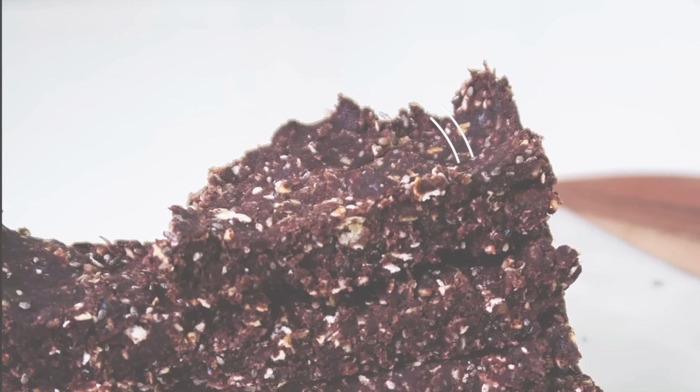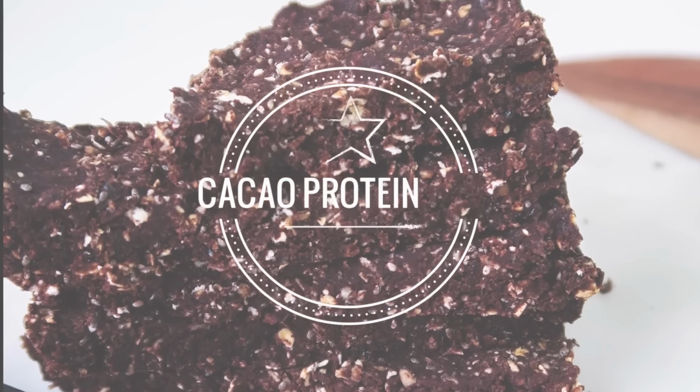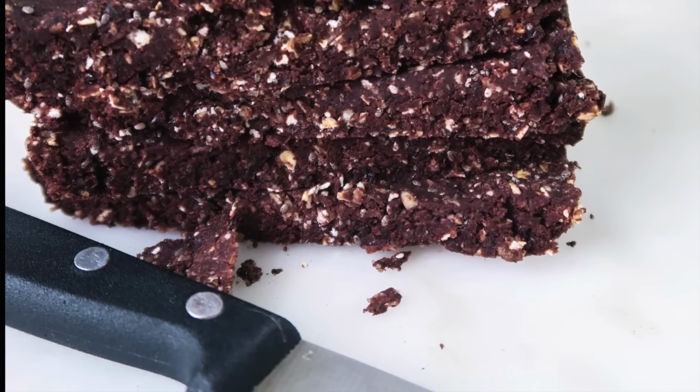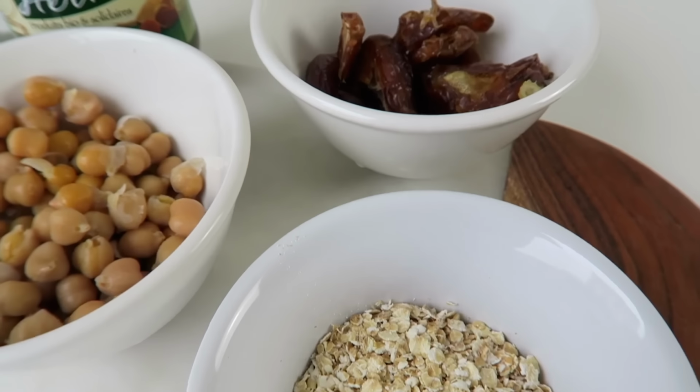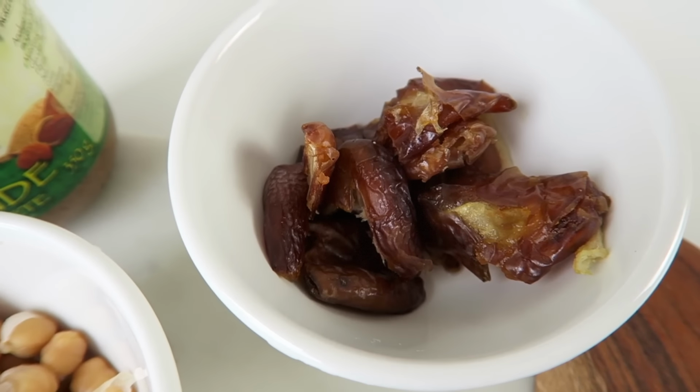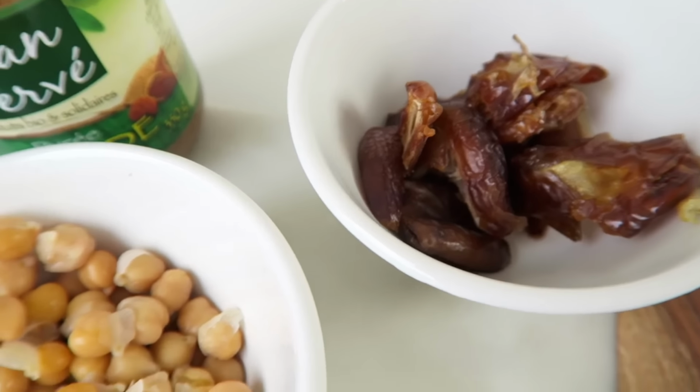For the second recipe, I'm going to show you how I make these cacao protein bars. You could also make bliss balls out of them if you want. I'm just going to use some oats, some dates. I use normal dates because I mostly keep the others for snacking because they're quite expensive.